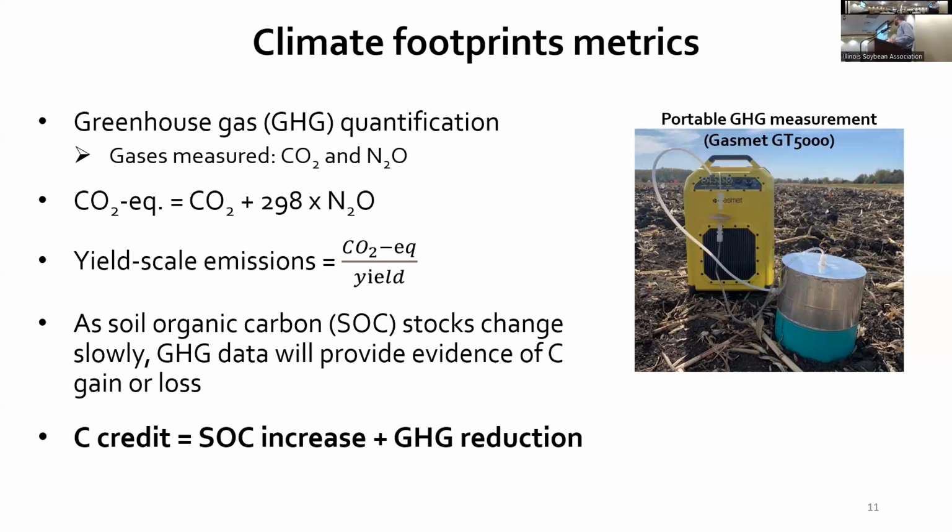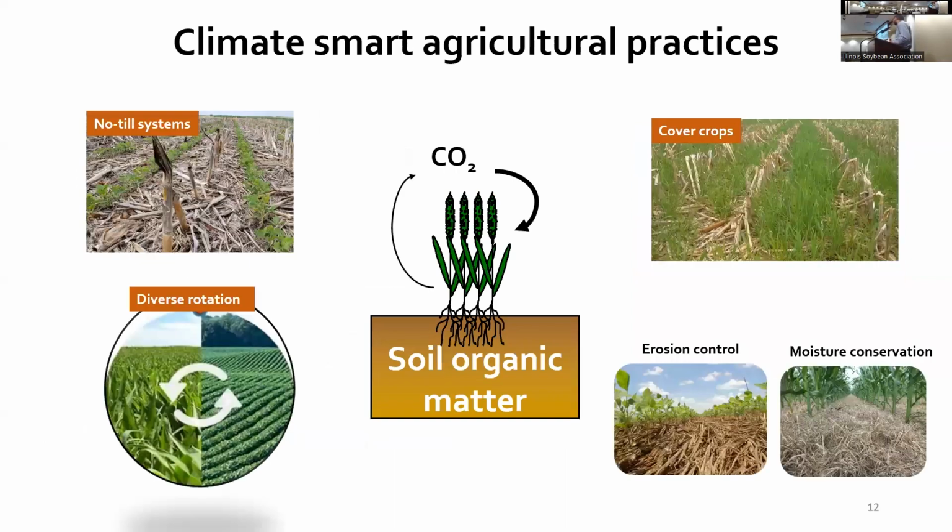So again, there are two ways to gain credit: either build carbon, which is a long-term process, or reduce our climate footprint. This is another way of gaining carbon credit. You might already get a sense that to gain carbon, we need to build up the residues in the field and sequester more carbon from our atmosphere. Scientifically, we have so-called regenerative practices, climate-smart practices. They have the same agenda: harvest as much carbon from the atmosphere as possible and build it up into the soil.